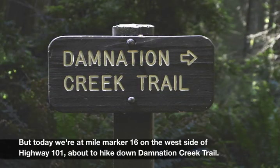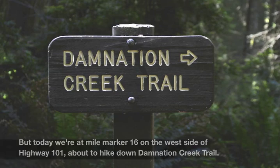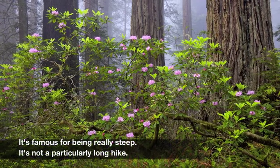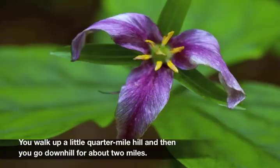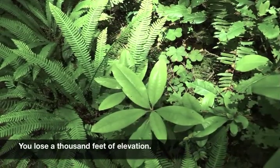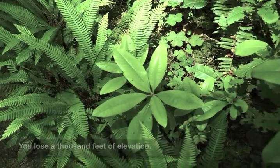But today, we're at mile marker 16 on the west side of Highway 101, about to hike down Damnation Creek Trail. It's famous for being really steep. It's not a particularly long hike. You walk up a little quarter-mile hill, and then you go downhill for about 2 miles. You lose 1,000 feet of elevation.